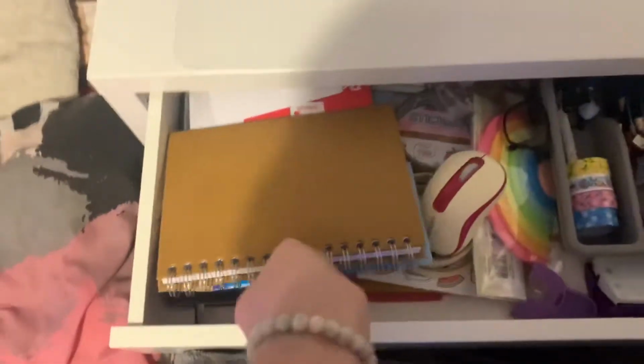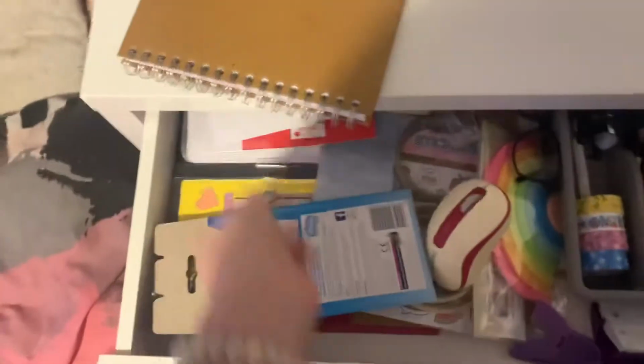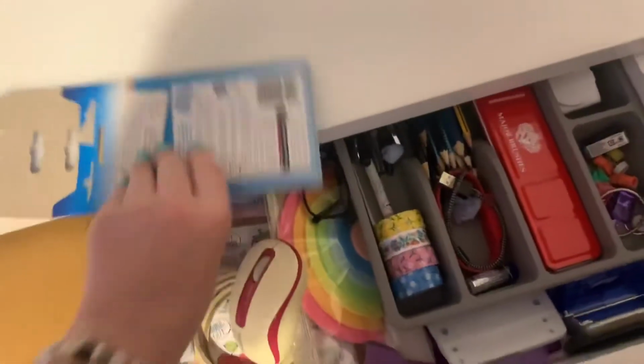And then here's my chair, and inside I just have some, it's quite messy as you can see, but this is my book that I'm learning Korean in. I've not done loads yet, but I'm slowly getting there. And my K-pop journal and my bullet journal, and just some cute stickers and random bits in here.